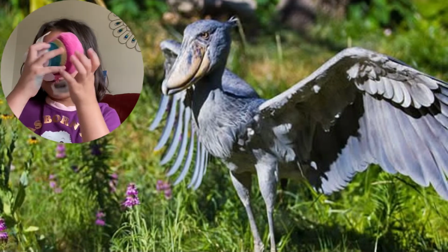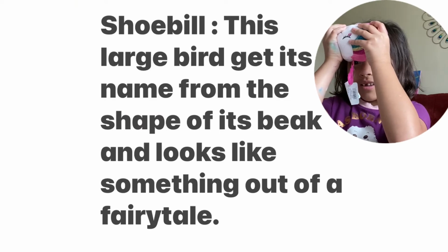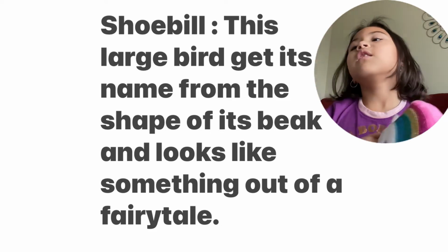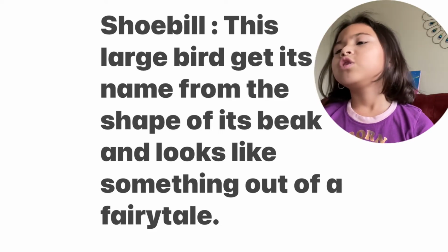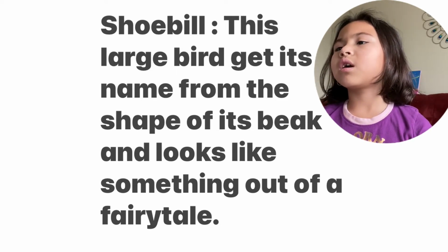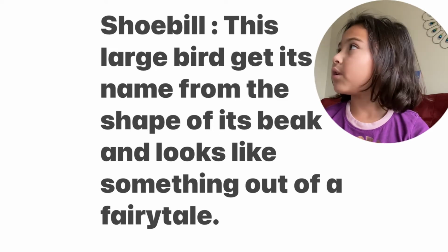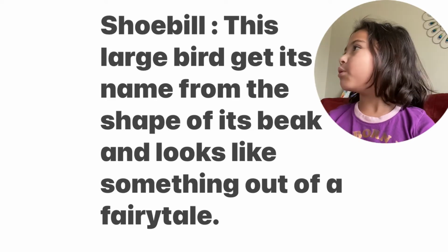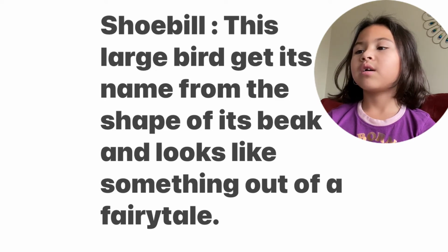Let's see what it is. Don't tell me what it is. Shoebill? Never heard of Shoebill. Have you heard of that? No. This large bird gets its name from the shape of its beak. And it looks like something out of a fairy tale. Oh my gosh. Does its mouth look like a shoe?